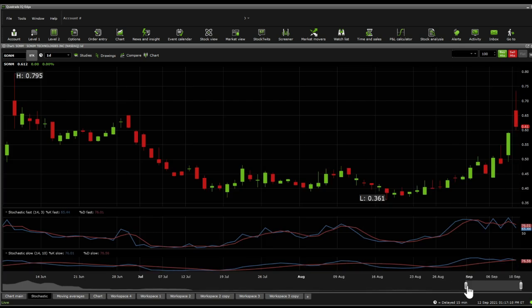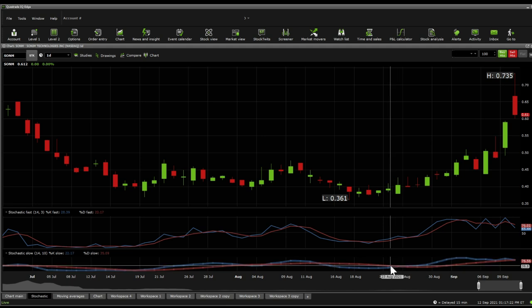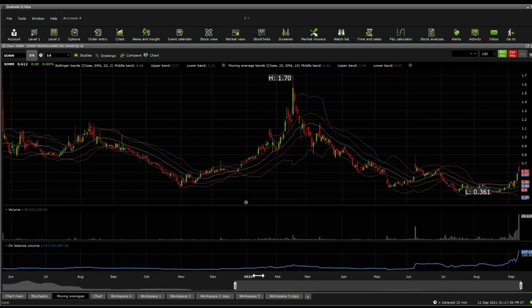Now, in terms of the stochastic fast and stochastic slow, we're able to see that this one is jumping upwards, kind of going up towards a ramp upwards. And that on its own is a very bullish thing, suggesting that there might be another leg up for this one. In terms of volume, it's one of the highest this one has ever recorded.